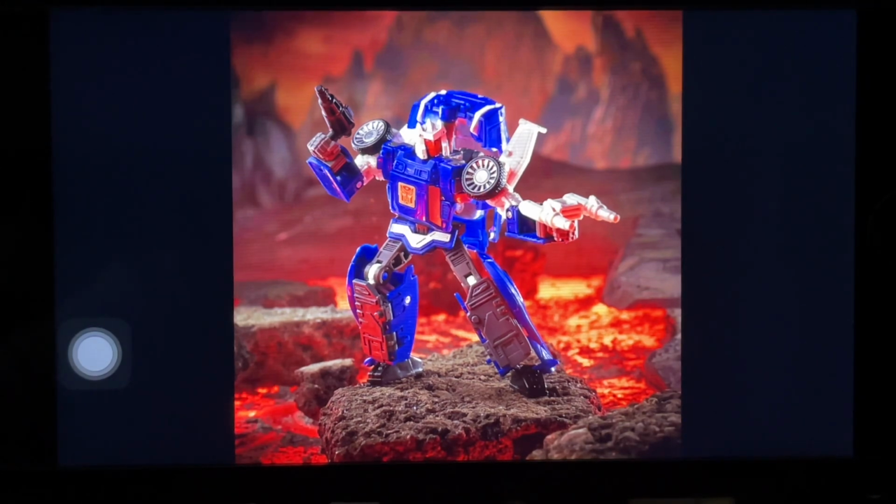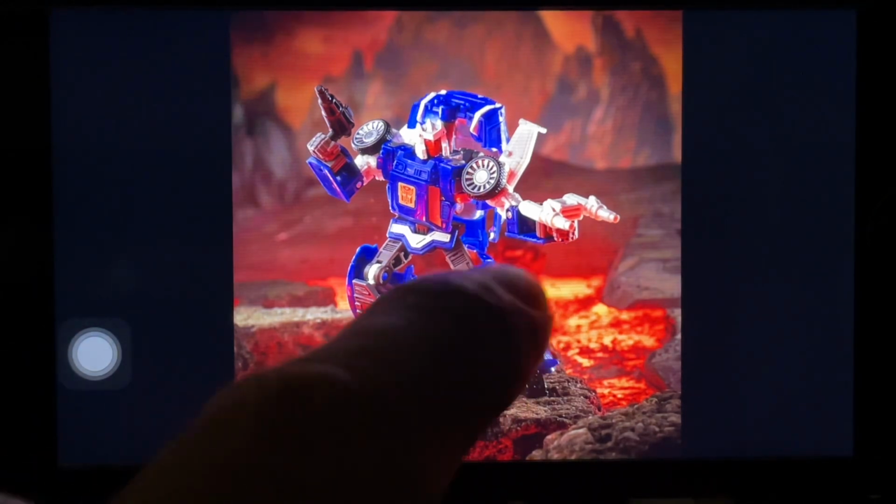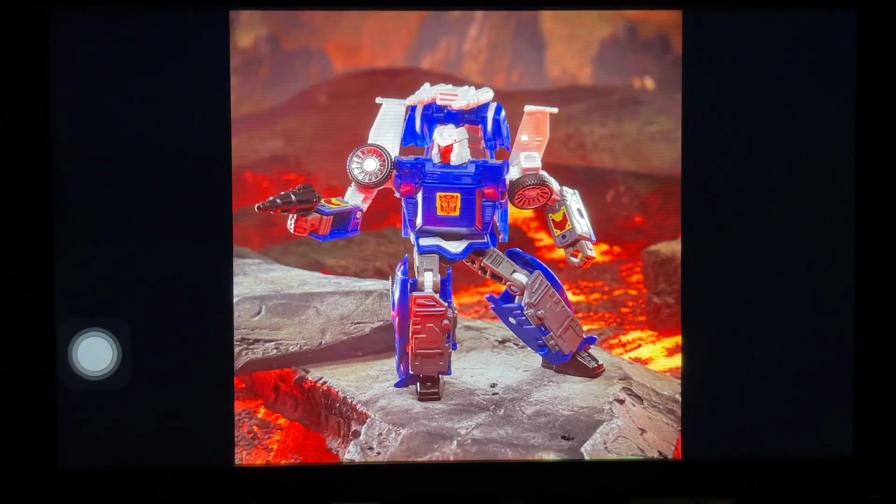This figure looks amazing. There's got to be a lot of issues with this figure, definitely. But so far, it's doing its job as a G1 Trax, an updated modern G1 Trax. Look at this guy. I mean, I think only the gun is not toy accurate. It's show accurate, but I like it. The colors are great. The head sculpt is great. Even the aesthetic, the silhouette. Oh man, I have to get this figure.